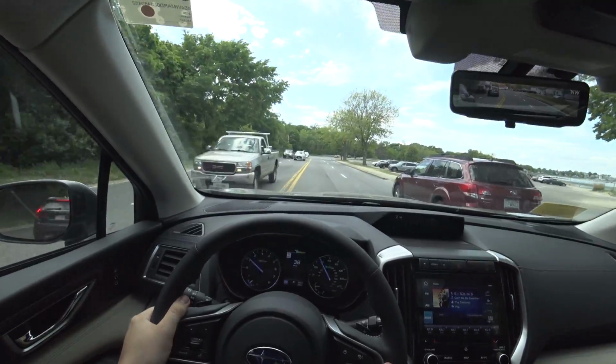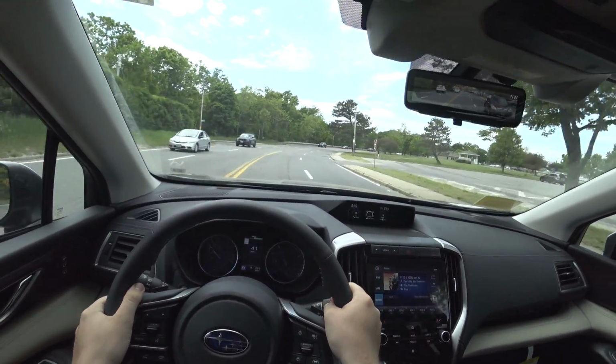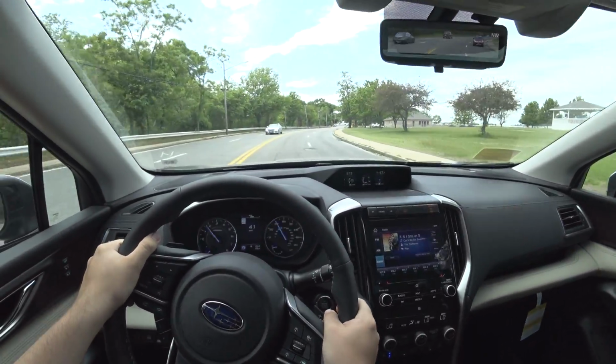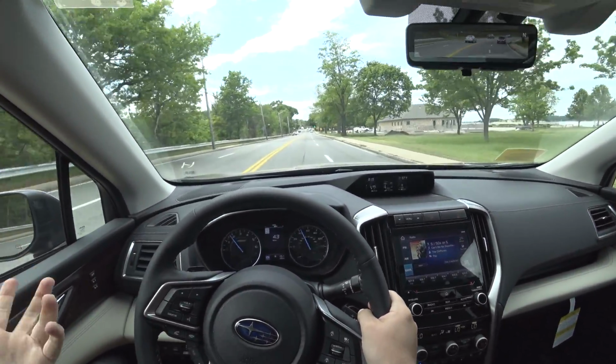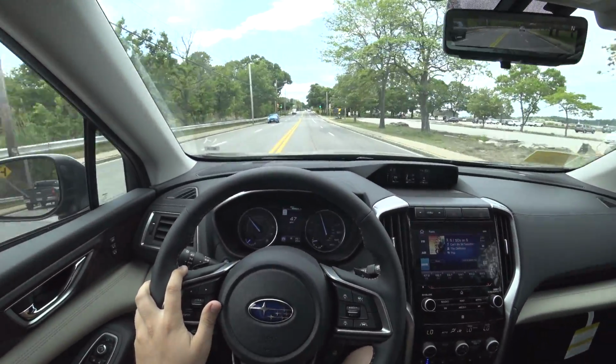I don't know how Quincy deals with these narrow streets. It is a big vehicle. Any 3-row SUV is going to be a bigger vehicle.